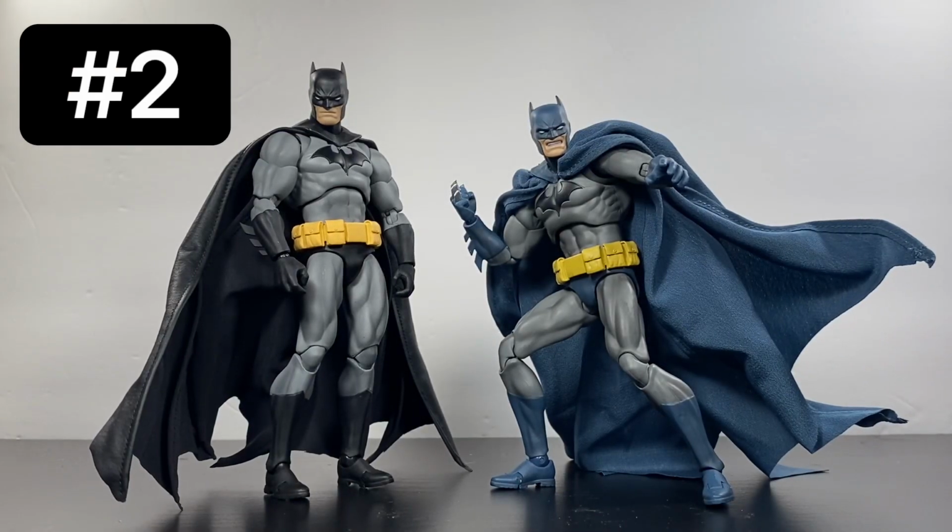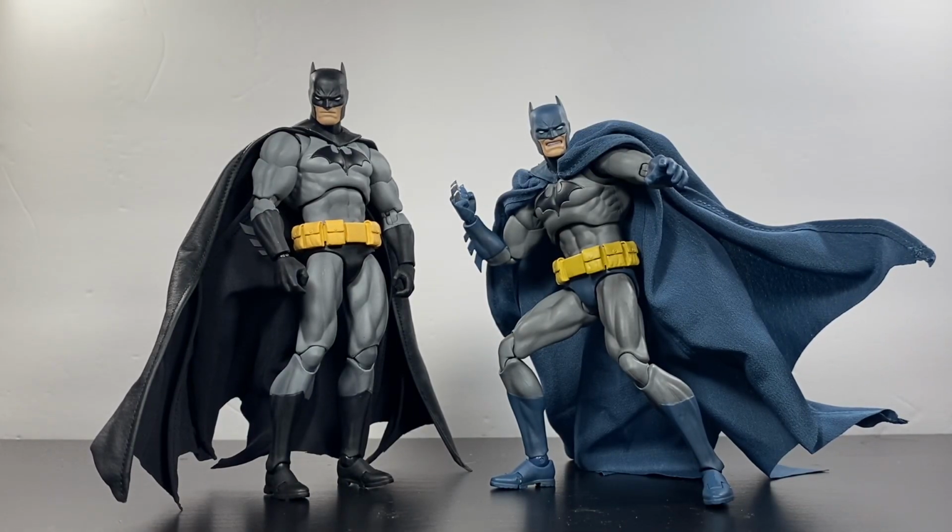Now, coming in at number 2, yes, I know there are 2 figures on the screen. We have the Mafex Batman Hush Batman figures. I was drooling over these the moment that the promo images went up. I was like, give me this now. Because comic book Batman figures are just automatic, especially when done by imports. It's an automatic A+ for me, as long as it comes out great. And these came out great.